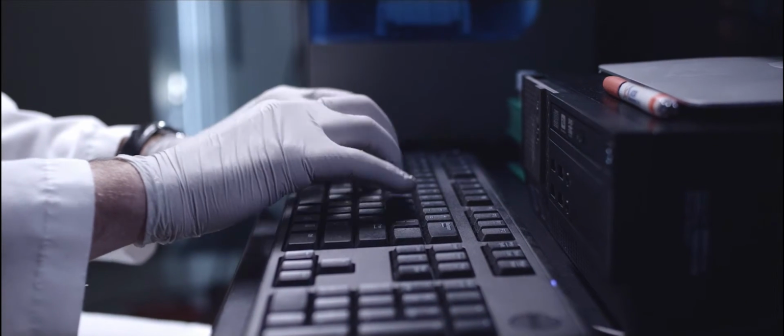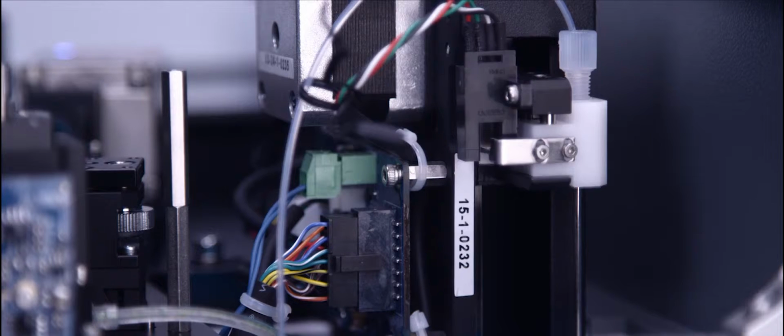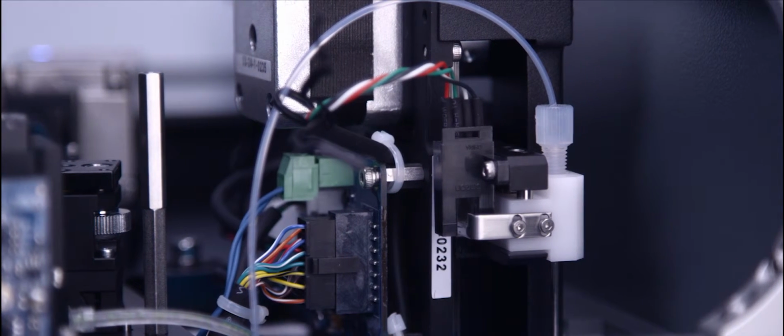In terms of setting up experiments, the fact that you don't have PMT voltages to play with and have to set those and optimize those has been extremely useful, because it means that, particularly for more junior members of the lab and more inexperienced users, it's one thing that can't go wrong. One of the most attractive features has been the ability to deliver an absolute count and not have to incorporate other reagents such as counting beads.